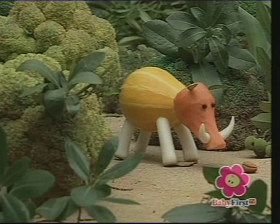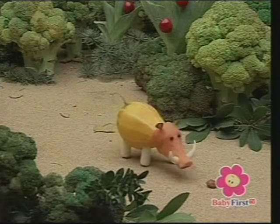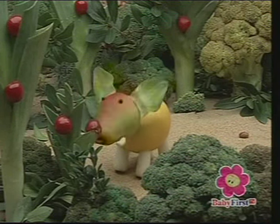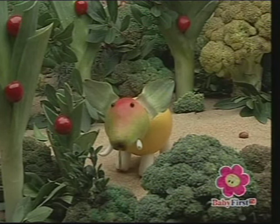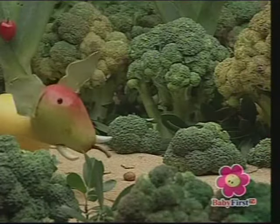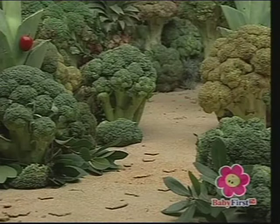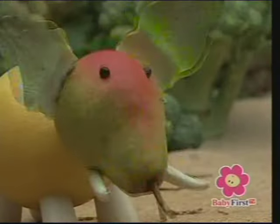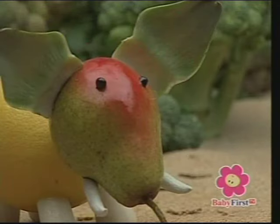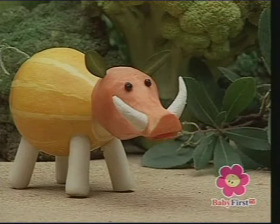Oh, yum, yum. Cherry pits. Oh, delicious. Oh, another one. That's enough for today. I'll head back to see Mommy now. I'll just follow the cherry pits. Oh, I'm so smart. But where did all the cherry pits go? Oh, no. All my cherry pits are gone. I'm lost. Oh, these cherry pits are delicious. I must find some more.